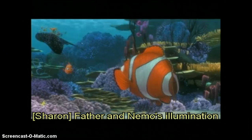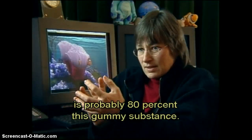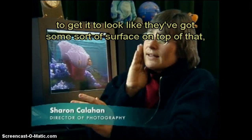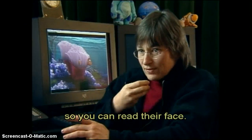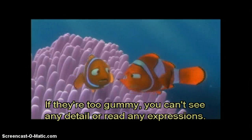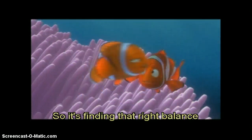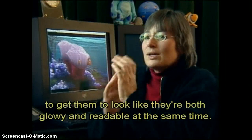Marlin and Nemo, their illumination is probably 80% this gummy substance in them, and then we just augment with surface lighting to get it to look like they've got some sort of surface on top of all that so you can read their face. Because if they're too gummy, then you can't see any detail, you can't read any expression. So it's like finding that right balance to get them to look like they're both glowy and readable at the same time.